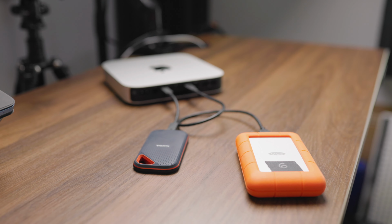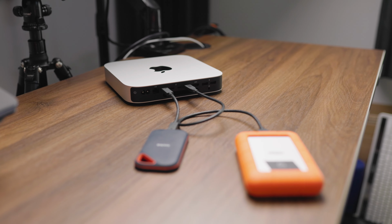everything that I need for a project that I'm working on is on here, meaning I can easily plug it in here, plug it into the laptop, and I'm gonna have everything I need for the project. Even how I did these tests, when I did the video test, rendering off this or my laptop, all I had to do is plug it in and Premiere knew exactly where everything was. So it's really handy.